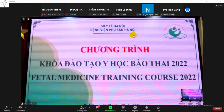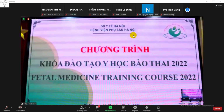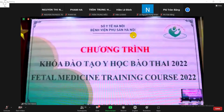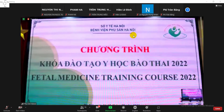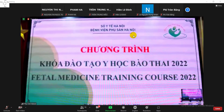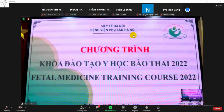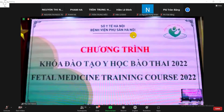Okay, so probably the earliest you could put a shunt would be between 16 and 20 weeks gestation, probably about 18 weeks gestation. As I indicated, the Harrison shunt is slightly smaller than the Rodeck shunt, but really that's about the earliest you could probably insert the shunt.